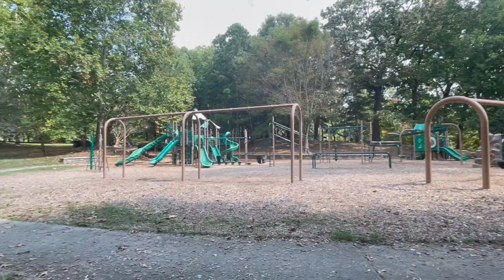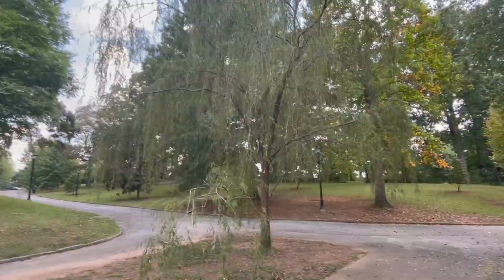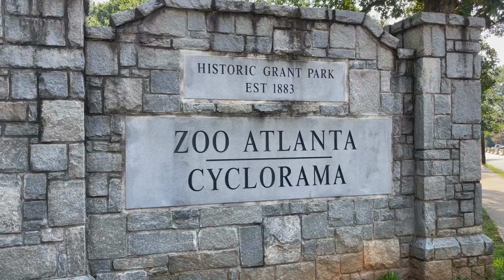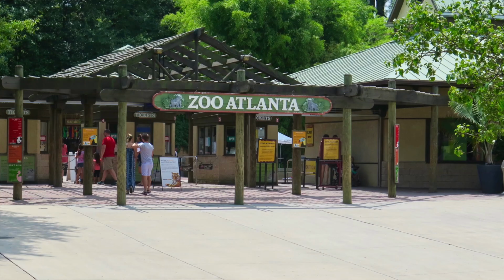But other amenities besides the Beltline would be where I'm standing right now, Grant Park. You can see I'm right behind a playground here, but Grant Park has tons of trails for running and walking. They've got a recreational center area, a public pool, tennis courts, basketball courts, and the Atlanta Zoo is here in Grant Park, which is one of my favorite places to take my kids. We have season passes, and we love looking at the elephants, the lions, the panda bears. And I think secretly my daughter's favorite thing to do is ride the carousel horses. But anyway, I think she enjoys the animals too.